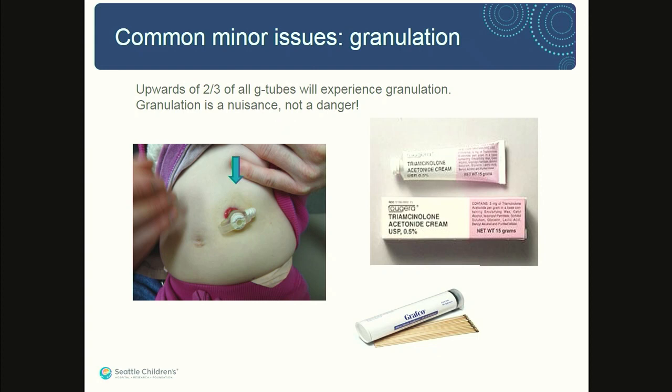A little bit of steroid cream, not on the skin, just on that raised bunch of stuff, morning and night for a maximum of 2 weeks usually takes care of it. However, it does come back a lot. Sometimes once you stop your steroid cream, it bounces right back and it looks just like that.